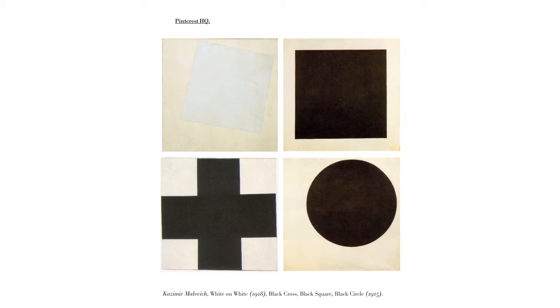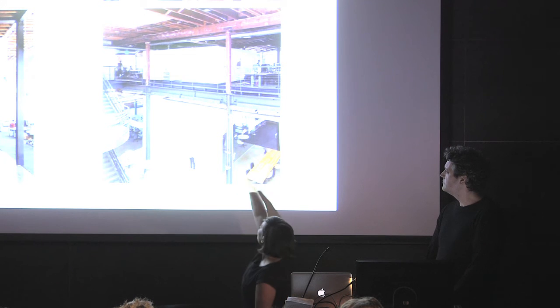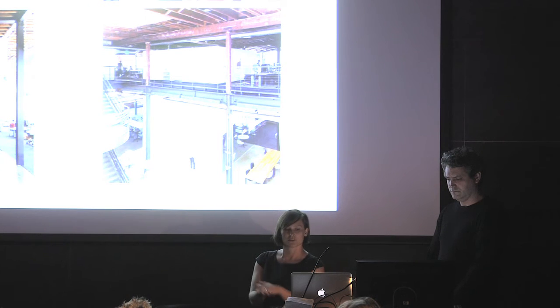The Pinterest headquarters, which was a collaboration between our office and all of the above, took paintings by Malevich as a kind of starting point and did another kind of extrusion, where we produced a series of monumental furniture parts for the headquarters in San Francisco, and each one understood the figure ground in a different way. When these parts were superimposed and built one on top of the other, in reviewing the photographs, we realized there was no way to really understand how this project understood the section through the warehouse. So the closest that it got was probably this photograph where you see the projection of two of these white on white constructs, one on top of the other.